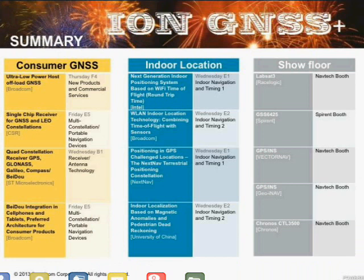So I've got it organized 1/3, 1/3, 1/3. 1/3 was consumer GNSS spoken about in the technical sessions at the conference. 1/3 is indoor location that was spoken about. An interesting thing, you see about equal number of indoor location talks as consumer GNSS talks. And then there were products on the show floor related to consumer GNSS. Now, anyone who's been at ION knows that you don't see the consumer products on the show floor so much as products that would be used by people making consumer products, so simulators and so on. And so that's what I'll be talking about. It's related to consumer products, not actually consumer products themselves.